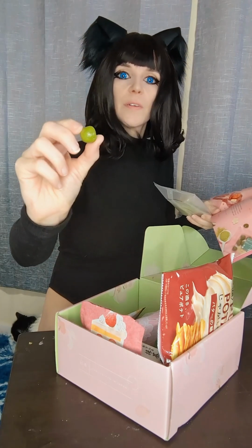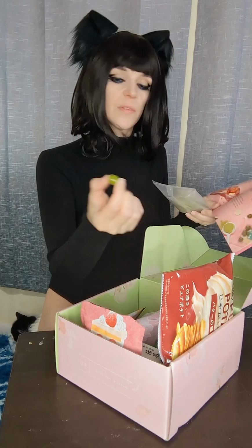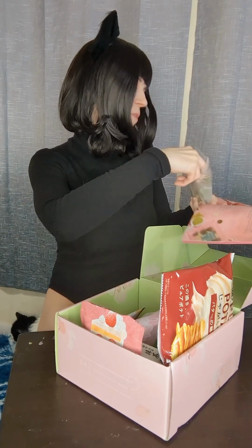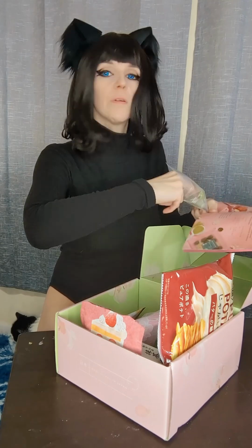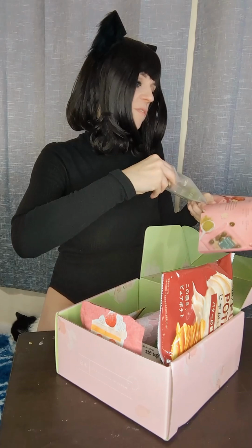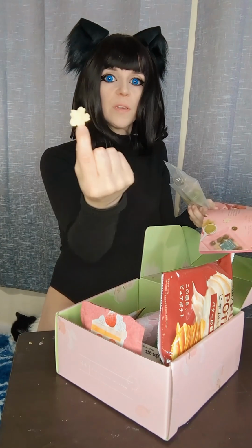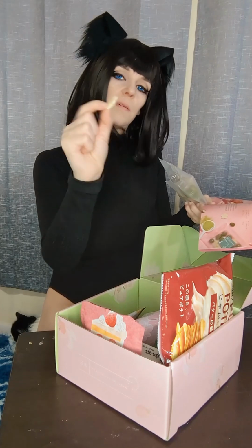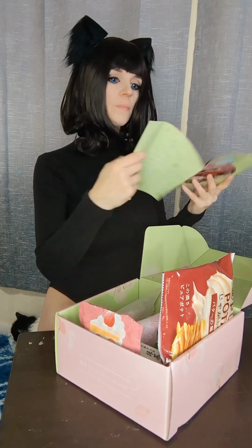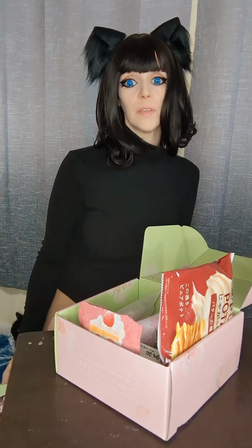So they are covered in matcha chocolate, but there's like a rice cracker inside, which is pretty fluffy. And then there's also these other bonus rice crackers in here that are really cute because they're flower shaped, but they don't taste like much. These don't really have much flavor. They're just like mildly salty, but they're cute because they look like Sakura. And I think that might be it. Yeah, that's it. So that's the end of this box.